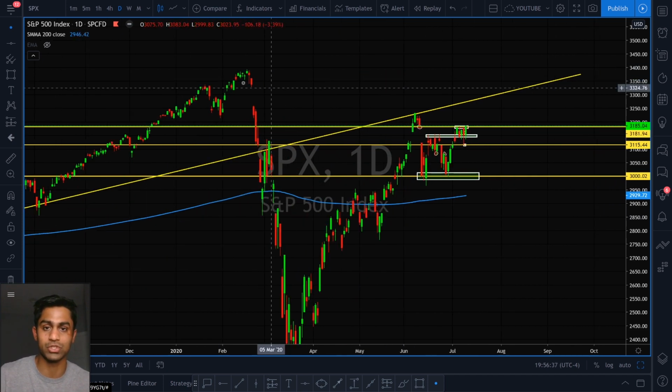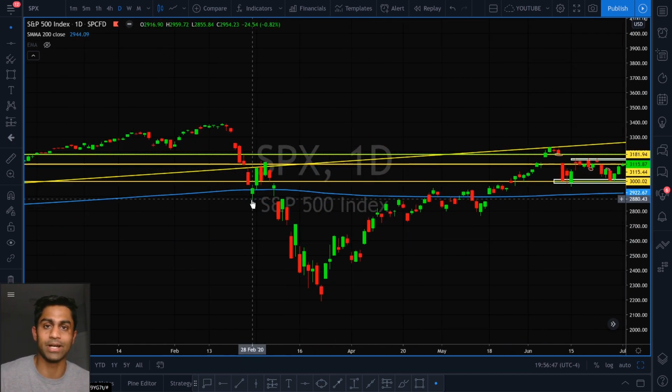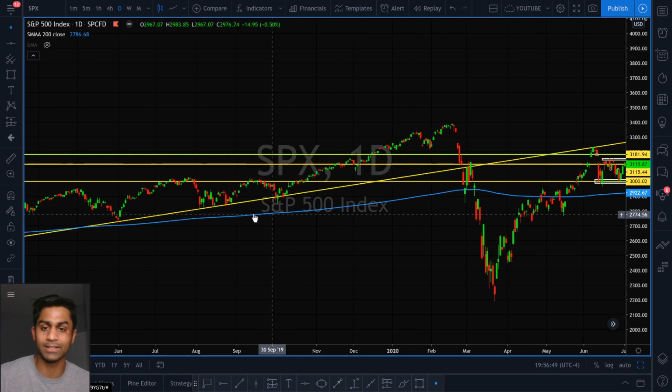And then of course we sold off all the way down to March lows. But before we did that, we broke below this higher low and then pushed up to revalidate this previous higher low as an ongoing resistance.